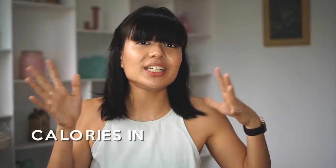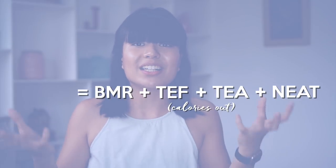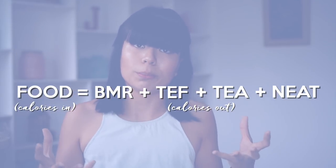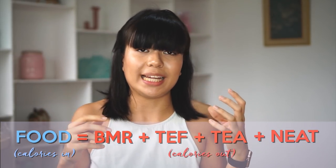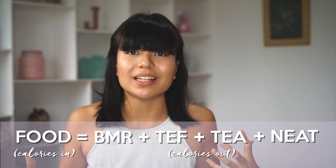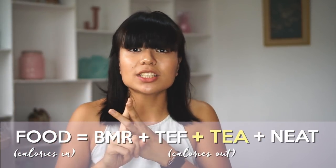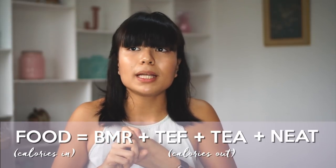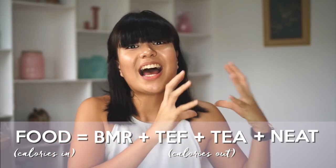So weight maintenance, weight loss, and weight gain is usually summarized in what they say, calories in and calories out. The four things that we have mentioned are what contribute to your calories out, while what contributes to your calories in is the food that you consume. If you want to lose weight, you'd basically have to eat less than you burn in a day. And you don't have to count calories to do this. You can easily do this by increasing your NEAT, increasing your exercise activity, or simply by switching from high calorie, low volume foods to low calorie, high volume foods.